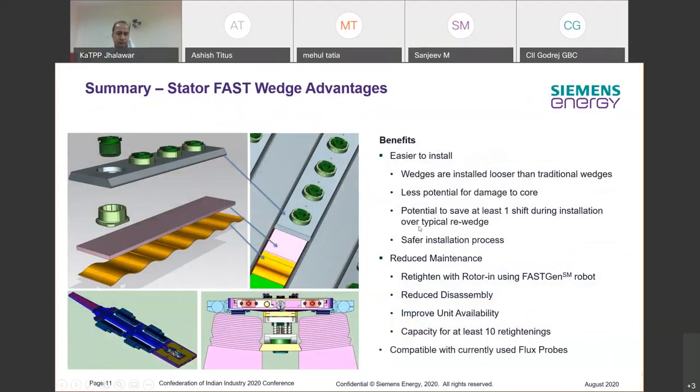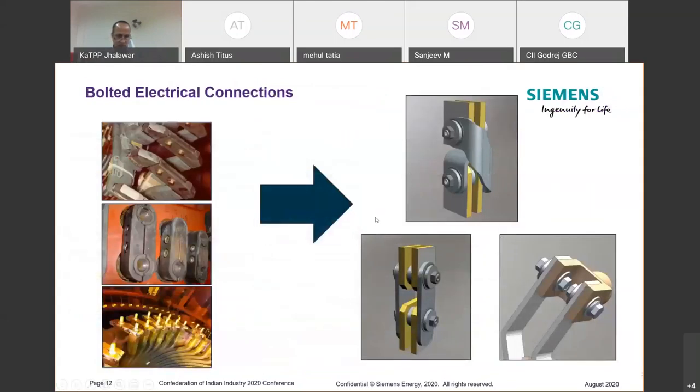So these are basically the parts of the main thing: the wedge, a screw, insert, the bottom filler, pressing filler we call it, and the ripple spring. And basically the summary is we can save a whole shift of time. This takes around two days at the site to check it out. Now we can do it in one shift itself. So it reduces disassembly, improves unit availability, and we can do a maximum of 10 retightenings over the period of a year.